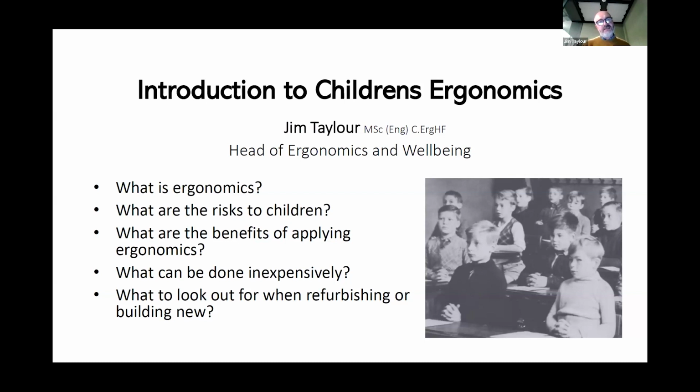So I'm going to, as the warm-up act, not talk specifically about technology, but just take a holistic approach to how you might use ergonomics in the learning environment: what it is, what the risks are, what the benefits are of applying ergonomics, what can be done inexpensively, and what to look out for when refurbishing or building new.